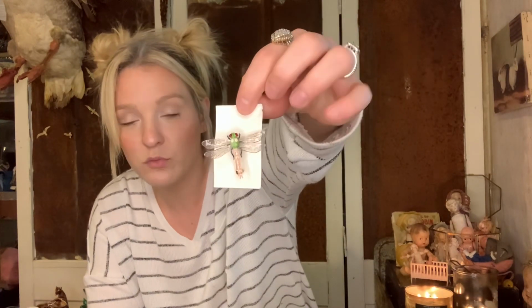Then I also grabbed this brooch. This is for myself. I collect insect brooches and pins, so he's going to be for me. And then I also grabbed this scorpion because I just feel bad for these guys when I find them. I know a lot of you guys think it's gross, but I don't know, I just feel bad for him. I had to adopt him. He's now in my family of things that died for no reason. So I rescued him.